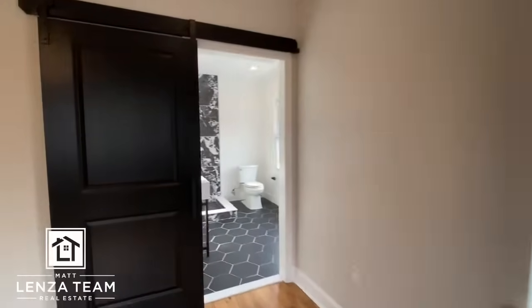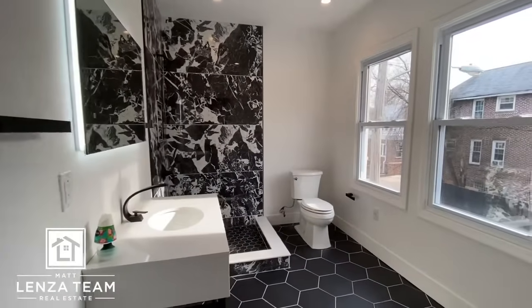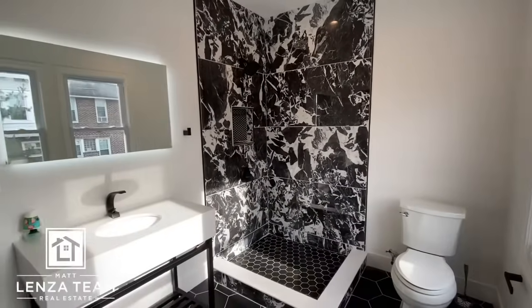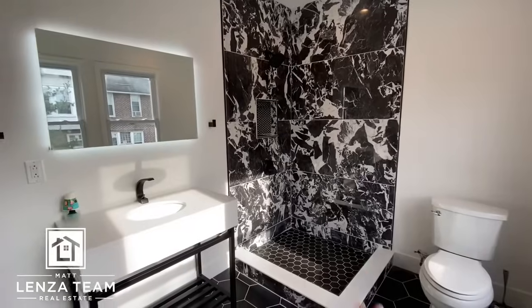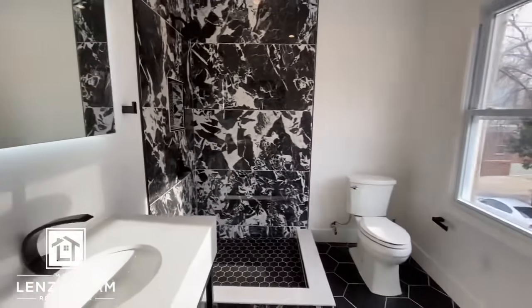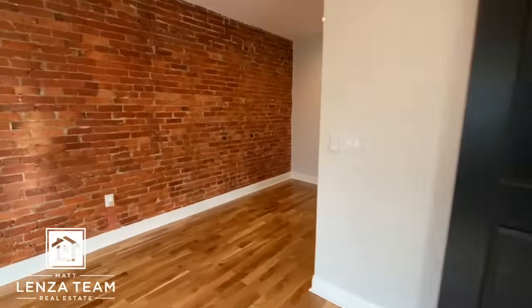Here you go. We'll get you into the bathroom. Look at that. I mean, the pictures do this justice, in my opinion. The video just makes it pop, and you can see it. So, good size there. Even the unique stuff here as well. The toilet, and then down we go. So we'll just head on back downstairs.